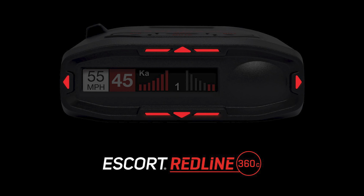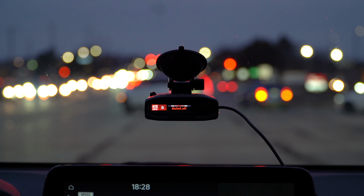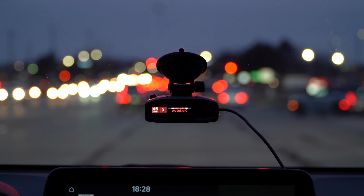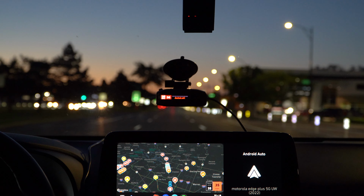In the name, Redline 360C, the little C stands for connected, meaning the Redline can connect to Wi-Fi to initiate things like automatic firmware updates, or if you would like to access the posted speed limits where you're driving and live alerts without turning on Bluetooth. This is a function we don't use all that often, but you might be different and you might find it useful and helpful. We have used the Wi-Fi capability in the past to do automatic firmware updates.